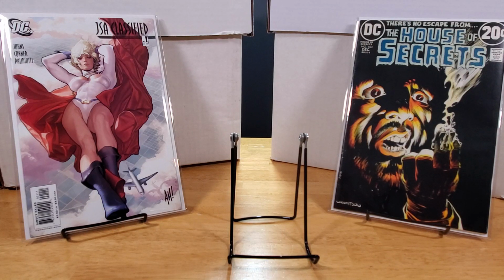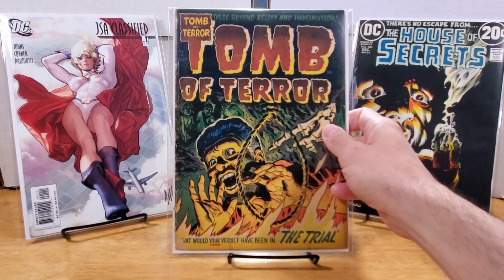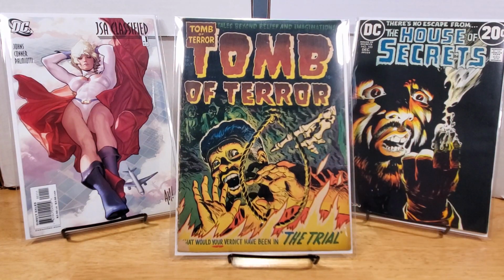Last two are not Spec books. These are for my personal collection. I was just on a kick of buying or hunting for Golden Age, so I actually hit up my comic shop and found a pretty decent deal on this Tomb of Terror number 10. I don't own any in this series. This is Harvey Comics from 1953, a Lee Elias cover.